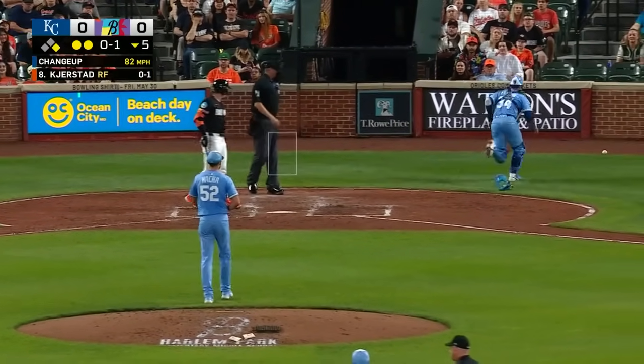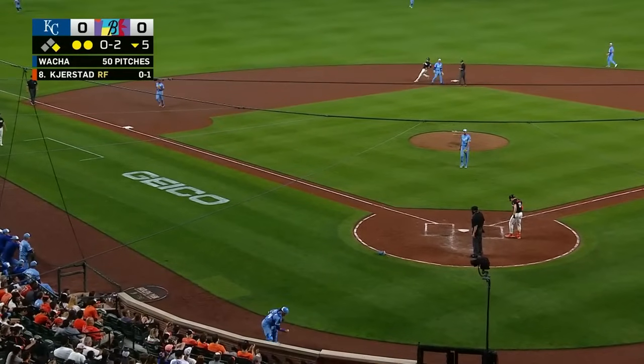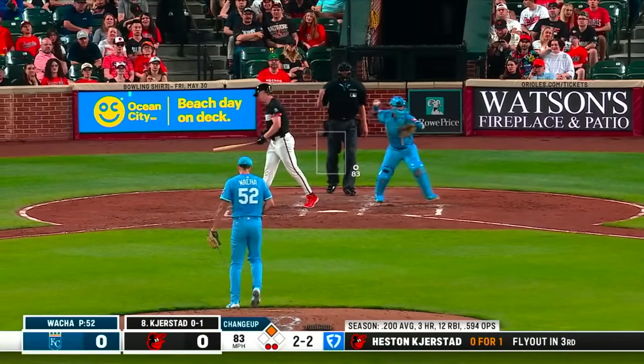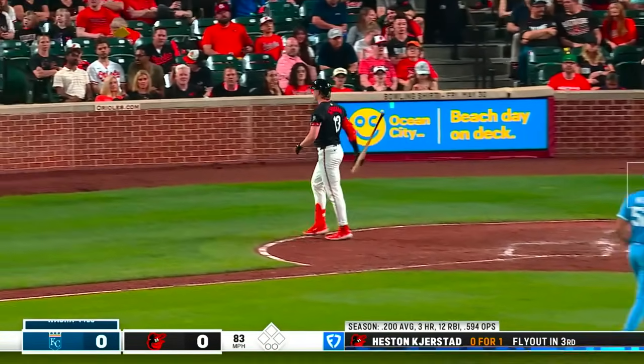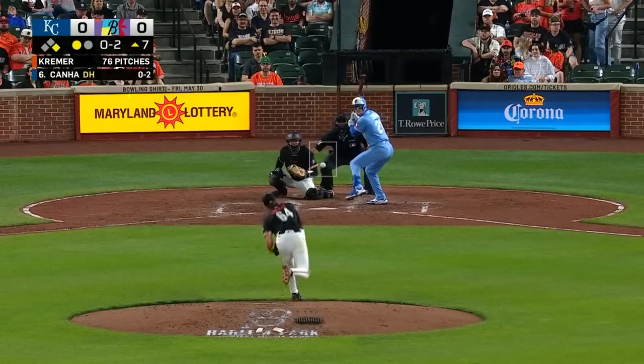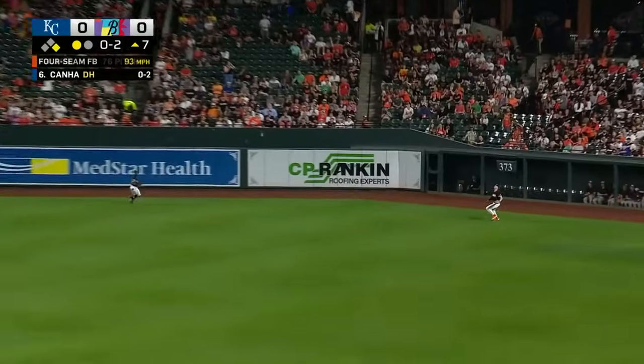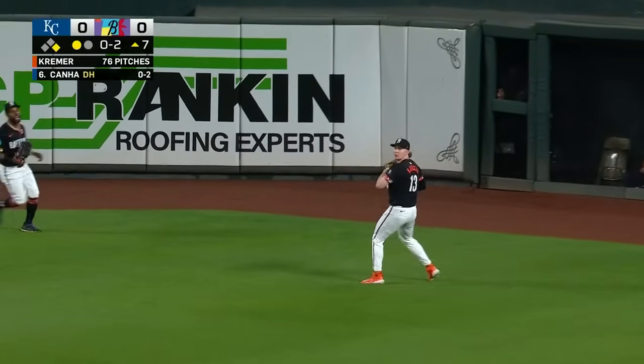Swung on a miss that got away from Fermin. And Mountcastle takes an extra base. Struck him out with a changeup away. Back-to-back Ks for Wacha to end a scoreless 5th. And Massey will be at first base now for Mark Canha. Fastball here, caught a little too much of the plate, but it's going to stay in the yard for Kjerstad.